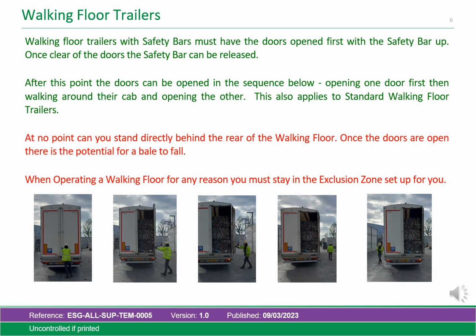For walking floor trailers with safety bars, the doors must be opened first with the safety bar in the upright position. Once clear of the doors, the safety bar can then be released. After this point, the doors can be opened in the sequence below, opening one door first, then walking around the front of the cab and opening the other. This also applies to standard walking floor trailers.